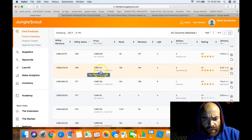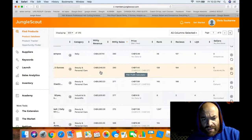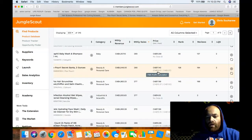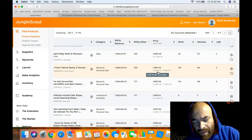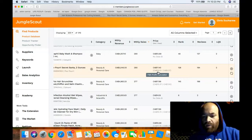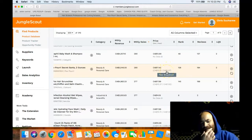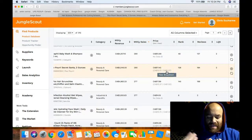So net profit is $12.93, or excuse me, $12.13 for the Potpourri, minus your cost of goods. Mine would be $4 on that item, so I would be making $8 off of that product. The Amazon fees are $5.27. So this is the cut Amazon takes.